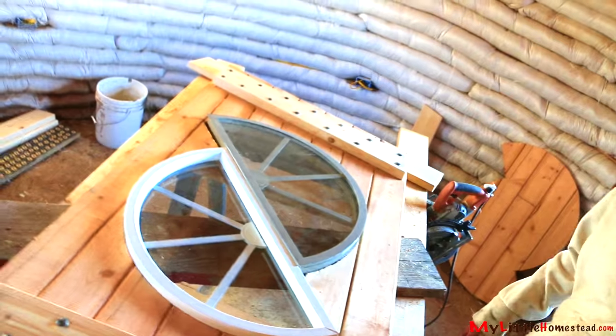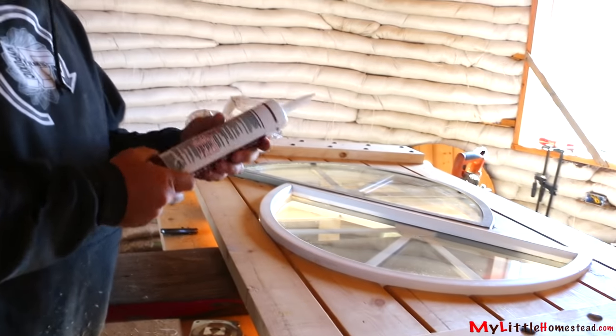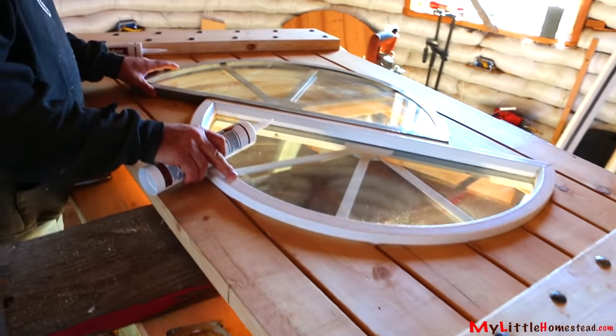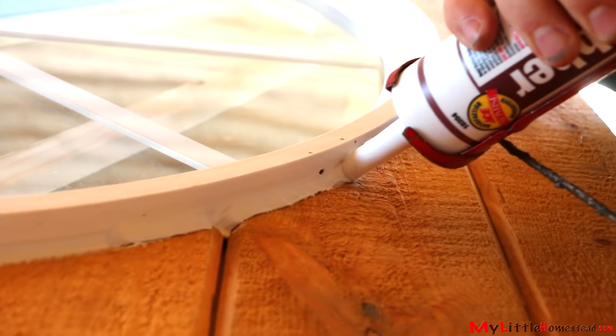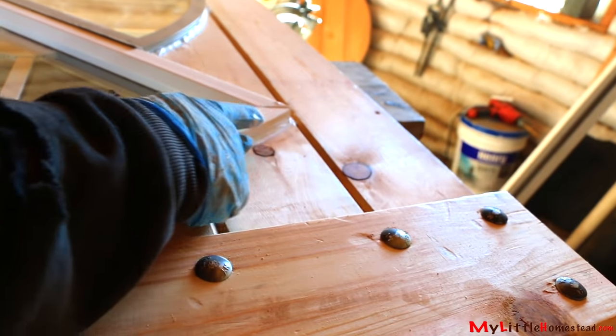So let's go ahead and put it in. We're going to be using butyl rubber, which is a typical window sealant. Instead of finding ways to clamp this into the window or screw it into the window like you would typically do, we're going to actually glue this little puppy in here with this butyl rubber.